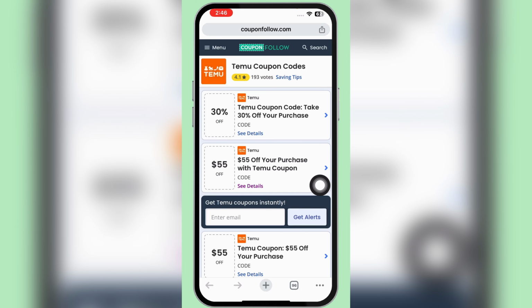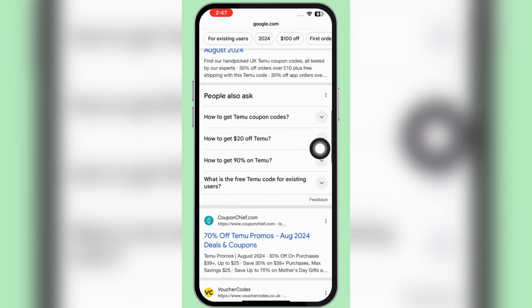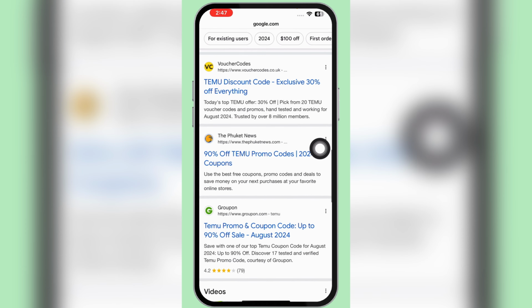Now let's head back to the home page of our browser. Beside this Coupon Flow website you can also visit other websites, and from there also you can get good discounts on your purchase. This is one of the genuine websites, called Groupon. You can also visit this website and from here also you can save a significant amount of money on your purchase.